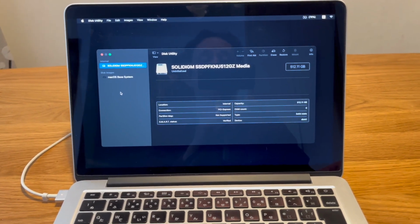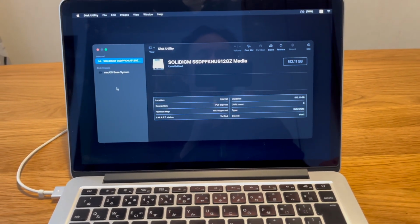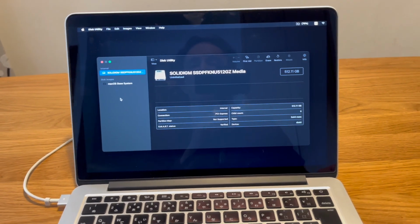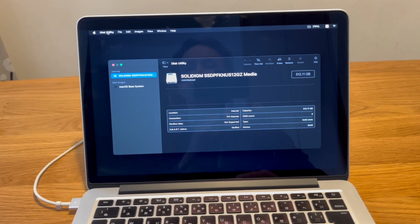But a warning to people who do store things locally, your SSD can just suddenly die for no reason and you have to get another one. So I am going to come out of this Disk Utility thing.